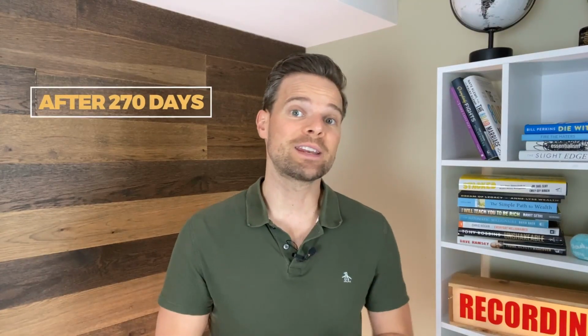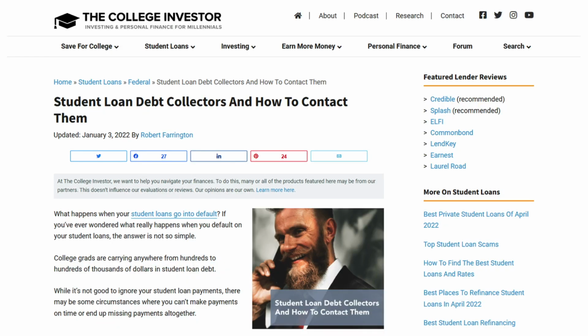After 270 days of not making a payment, your loan is in default. At this point, it will typically be transferred to one of the many student loan collection agencies. If you still don't pay, your school, the financial institution that made or owns your loans, your loan guarantor, and the federal government can all take action to recover the money you owe for your student loan debt.